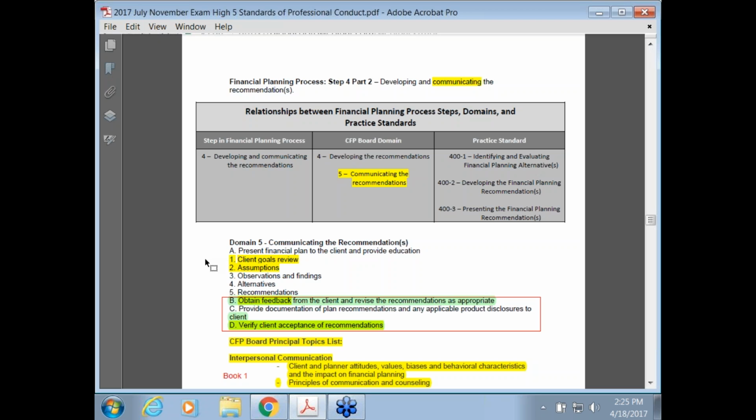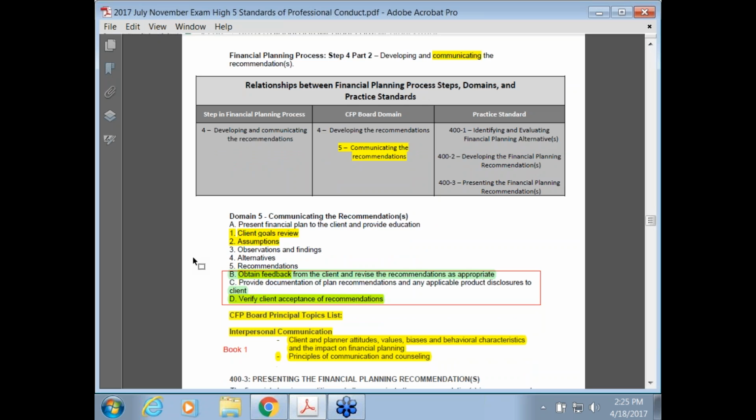All right, moving on with this, the 5th domain, the 4th step. But then CFP Board puts domains 4 and 5 really as part of the developing and communicating the recommendations. I've red boxed here, get feedback. That would be an easy part to maybe skip, right? But if you are being asked, what do you do next? And it triggers this, okay, where are we at? And you determine we're in communicating the recommendations.